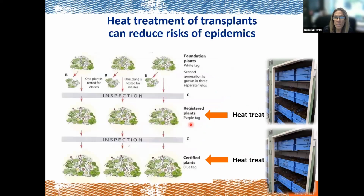So we see heat treatment as a way to reduce the risk of spread and the risk of epidemics. Because if we're doing that treatment at every step in the propagation cycle, the idea is that we can keep that inoculum down to the point where it's not going to reach epidemic levels.